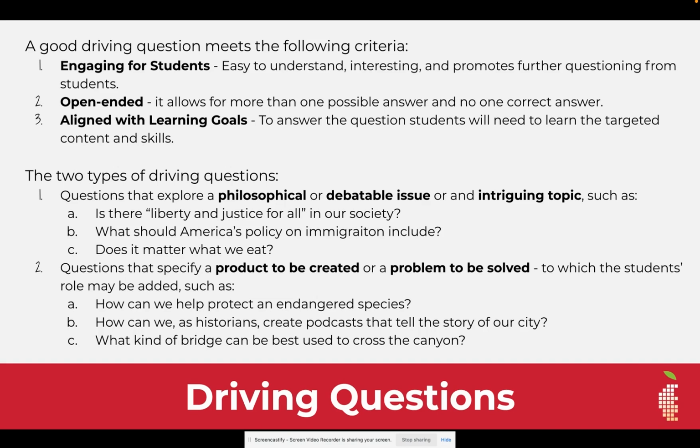Your second type is a product-related question, or related specifically to the problem that must be solved. Questions like, how can we protect an endangered species? Obviously, with a question like that, the end product or that end presentation is going to be the student's solution to that problem. How can we as historians create podcasts that tell the story of our city?